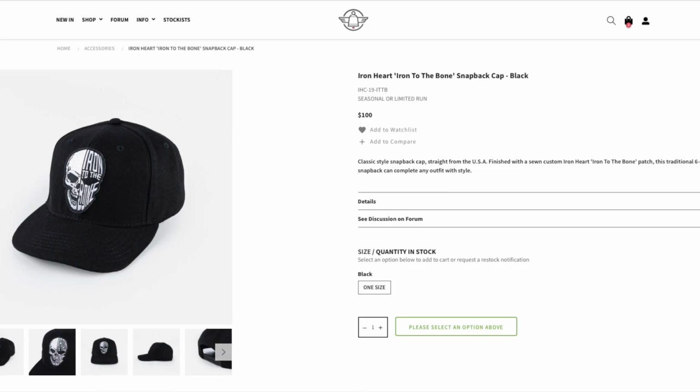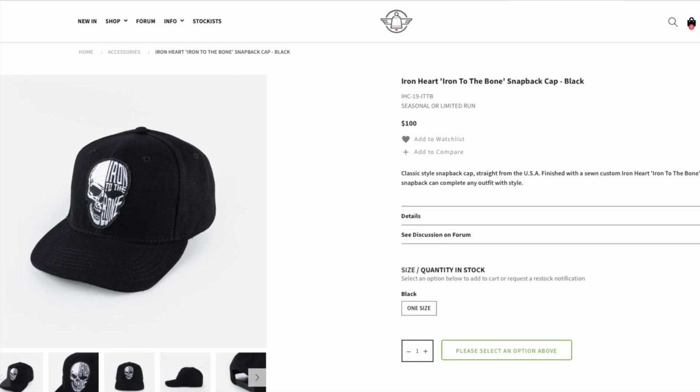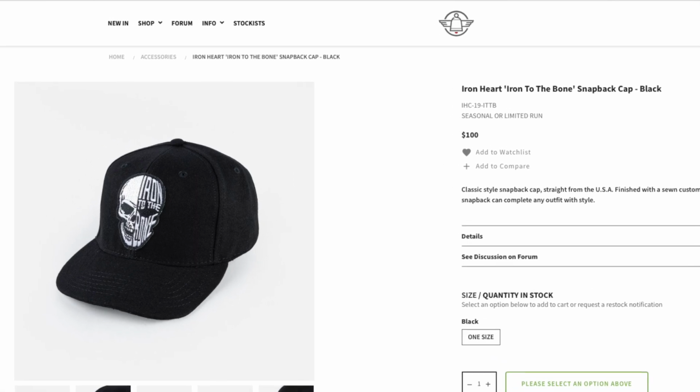But there are trucker hats out there. I mean, like Ironheart makes a trucker hat. And they're like $100. There's definitely a point of diminishing return, I think, for something that's just gonna get sweat into.